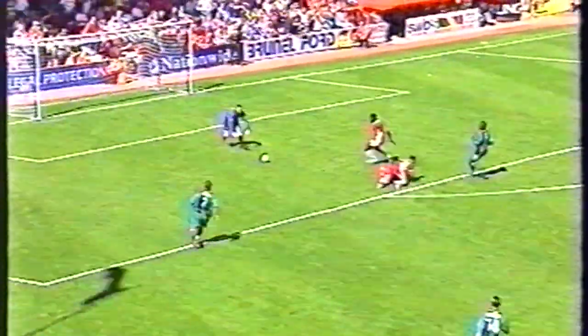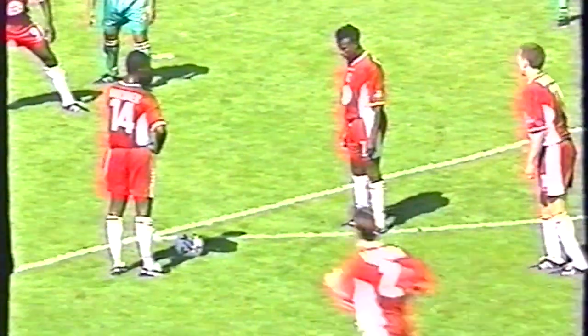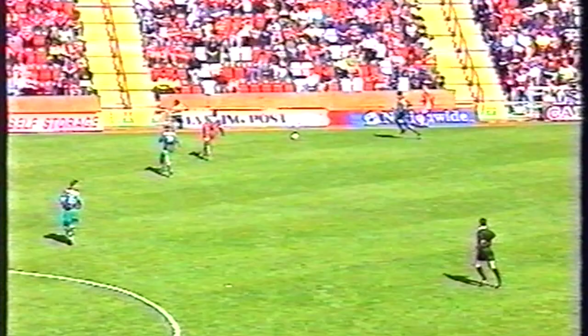Towards the head of Tinian. Breaks for Akinbaye. And Torpey against Howe. Wrestling match, the verdict of which goes Bristol City's way. Tinian perhaps favourite to take it. Tries a curler, didn't come down quickly enough. And a good chance wasted by Bristol City. 2 minutes of added time to play.